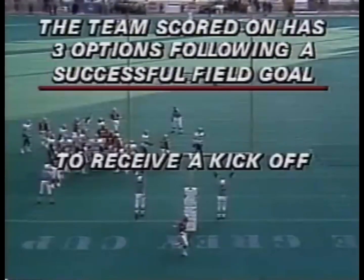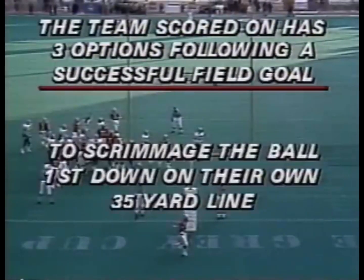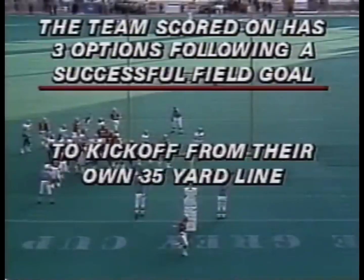The team scored on has 3 options following a successful field goal. They can receive a kickoff, they can scrimmage the ball first down on their own 35-yard line, or they can kick off from their 35-yard line. Now, even though the rule says that you can kick off from your own 35-yard line after a field goal has been scored on you, this rule certainly doesn't come into play very often. In fact, as I said earlier, I've been around this league for over 30 years. I've only seen it done once.